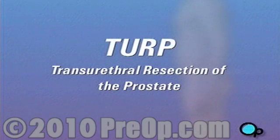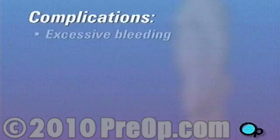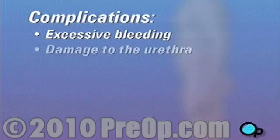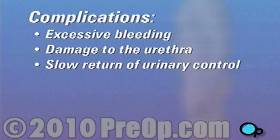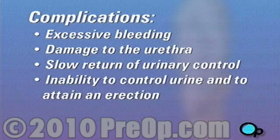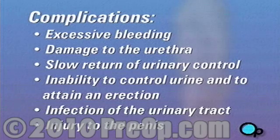TURP only rarely leads to complications. Unlikely but possible complications include excessive bleeding, damage to the urethra, slow return of urinary control, inability to control urine and to attain an erection, infection of the urinary tract, and injury to the penis. At home, you should be able to resume normal activity as you feel able.